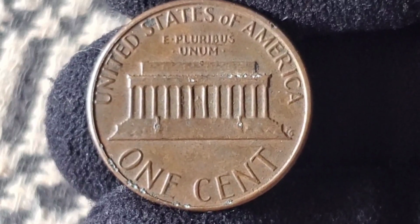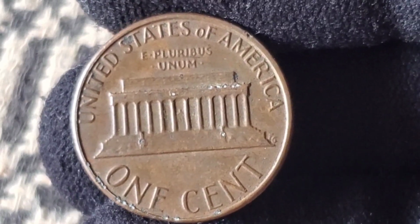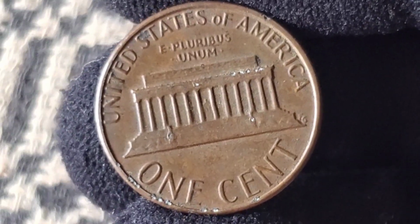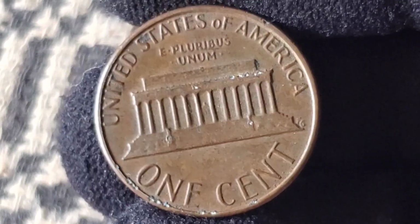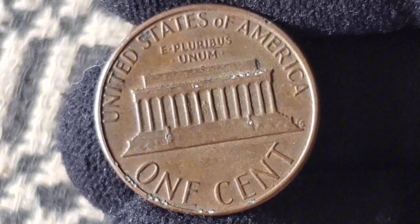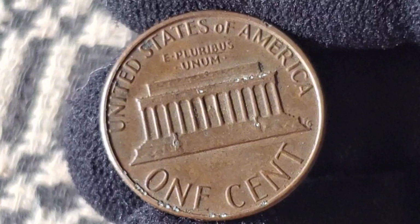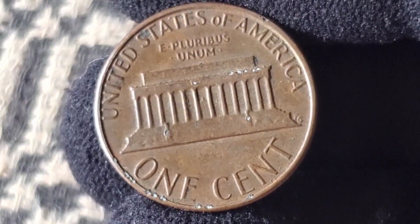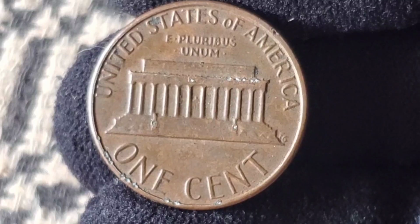Let's talk about value. If you happen to find a 1983 double die obverse penny in mint state condition, you could be looking at thousands of dollars. In 2020, a 1983 DDO penny graded MS67 by PCGS sold at auction. The value of these DDO pennies depends heavily on their condition, but even in lower grades, they can still fetch several hundred to a few thousand dollars.